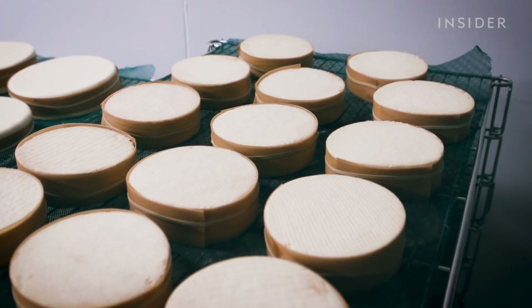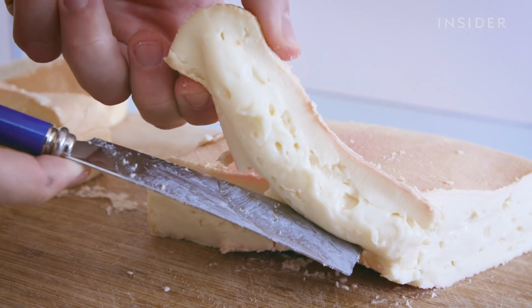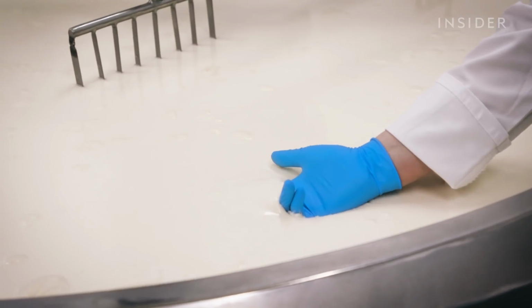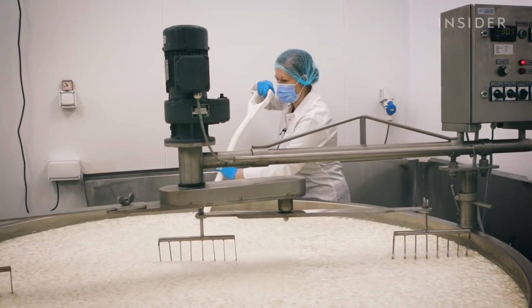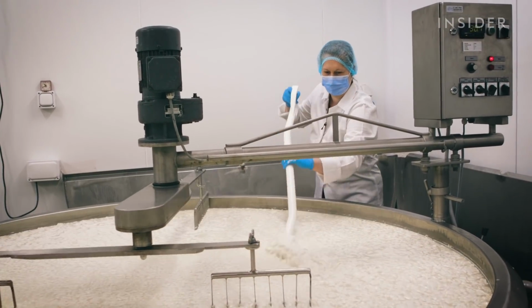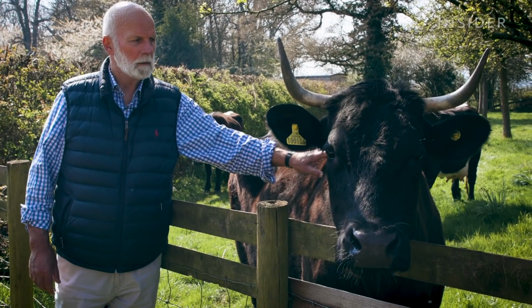There is only one farm in the world that makes this cheese, Charles Martell & Son. And just like Stinking Bishop is a semi-soft cheese, its recipe is semi-secret. We know it starts with pasteurized cow's milk that is left in a vat for 4 hours with ferments and rennet. We also know that the rennet used is a vegetable rennet. This helps coagulate the milk without interfering with the flavor of the cheese, which an animal rennet will do. The milk comes from the local Gloucester cattle.